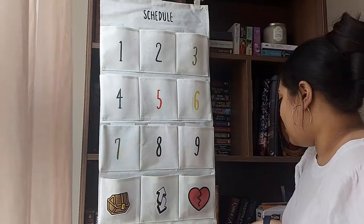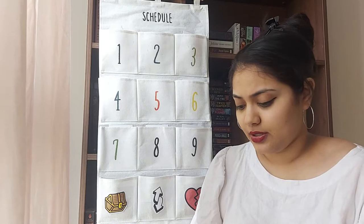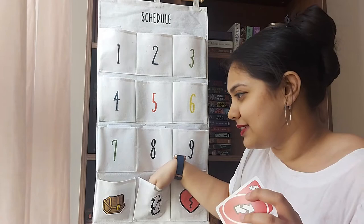Oh, next prompt. Or next book. Let's see. What is this? Oh, a reverse card. I'm really excited. I was hoping one of the specialty cards would be in here. Ooh, what does this say?